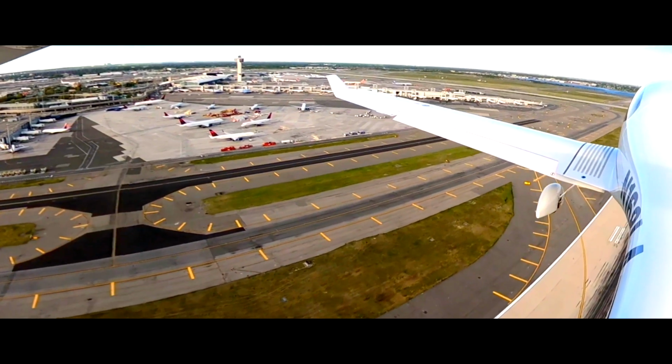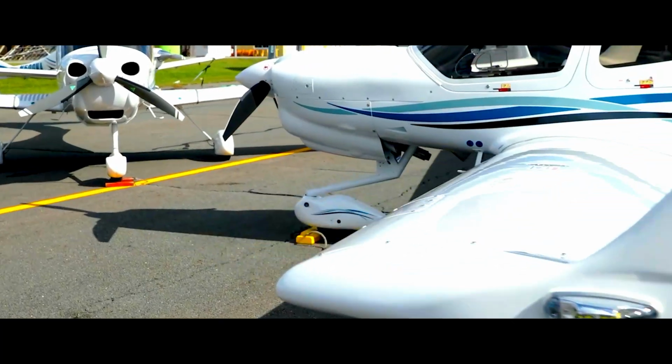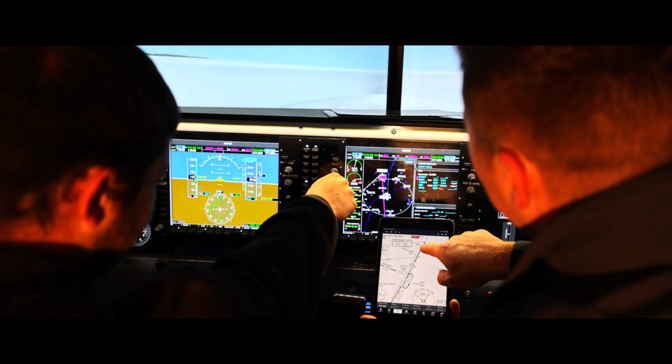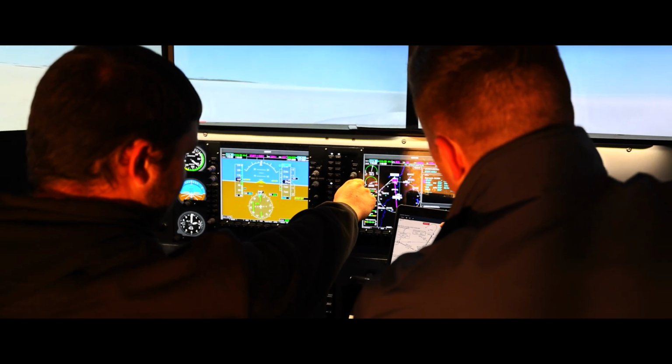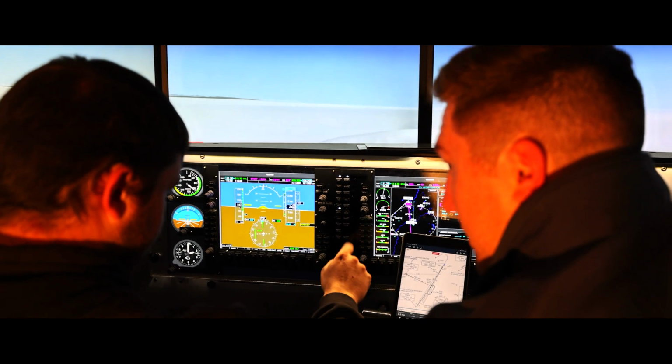We fly Diamond DA-40s for the professional pilot training program, one of the safest aircraft in the industry. It's a great training platform. The platform offers G1000 full digital avionics. Not the same avionics you're going to see in a professional setting, but the same visuals that you're going to get. And you're going to get used to operating in a digital format, which is going to make you more prepared for the future. And that's unique.